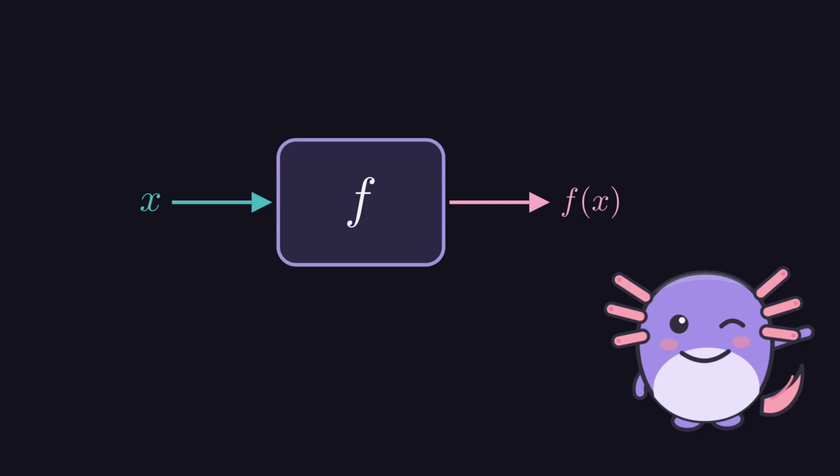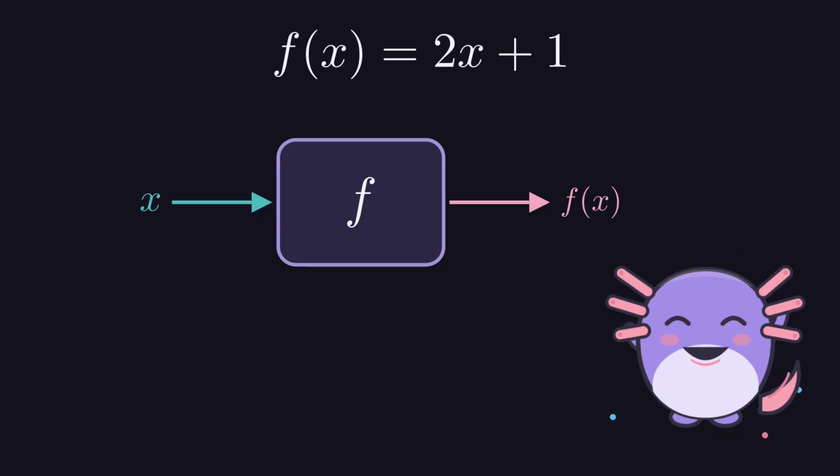The rule inside the machine is where the magic lives. Let's give ours a rule: f of x equals 2x plus 1. That reads exactly like a recipe. Take your input, double it, then add 1. Whatever goes in, that's what happens to it.